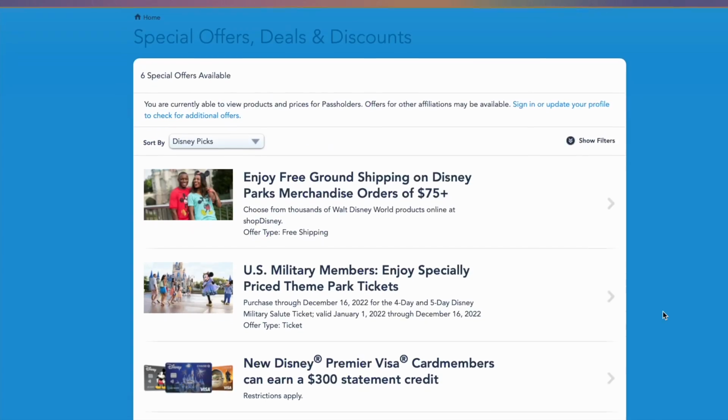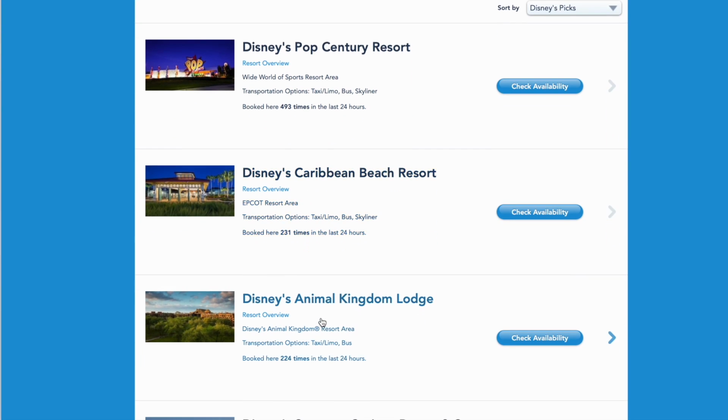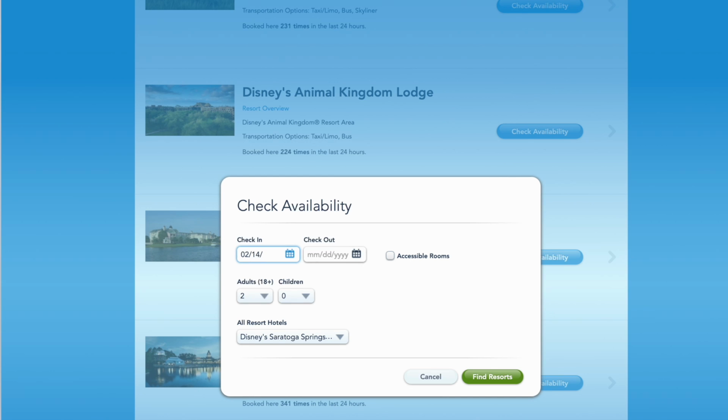Fourth and finally, review all current promotions and ticket pricing before deciding when to visit Walt Disney World. Disney will often release room and ticket discounts about 3 to 6 months in advance. These special discounts are available to families of all shapes and sizes, as well as military personnel and their families and annual pass holders, just to name a few.